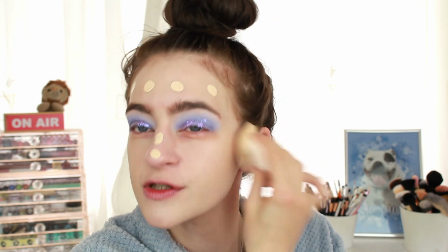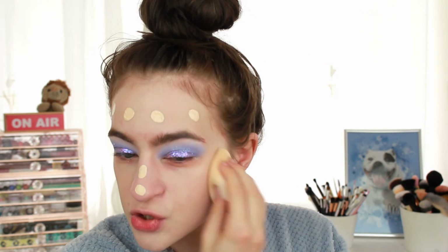It has kind of put me off trying more e.l.f. products, just because I don't believe the hype anymore. Because the hype was so huge for this and the putty blush, I'm just like, is it really good? Or is it just a hype? I don't know. Okay, my skin isn't looking great, not because of the foundation, just because of my skin.